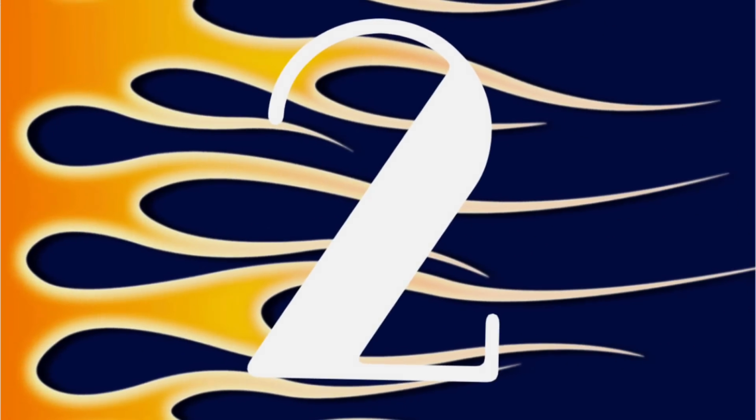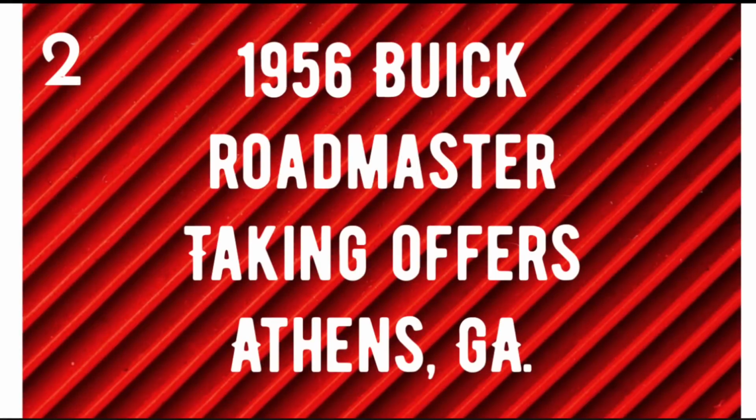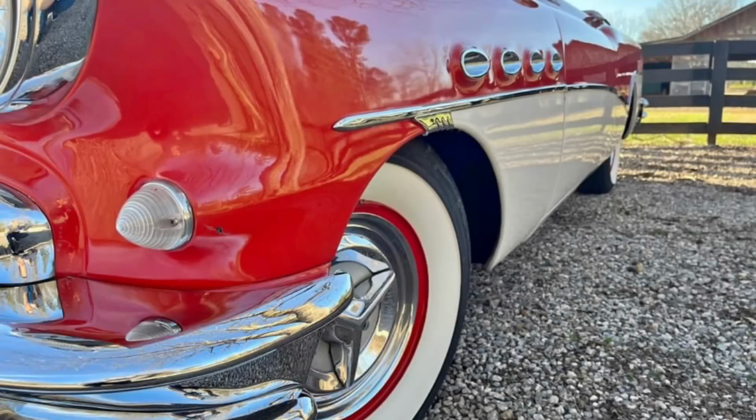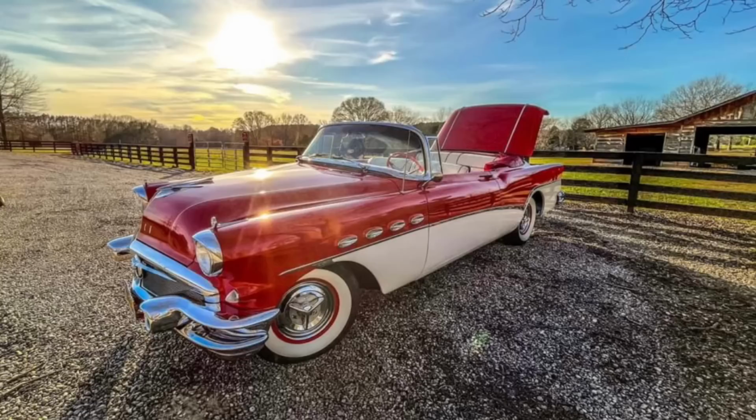Number 2, 1956 Buick Roadmaster convertible, listed 5 days ago in Athens, Georgia. And the seller did not list a price, but is taking serious offers only. Now, he's listed this car as having driven 33,000 miles since its restoration. It has automatic transmission. The interior color is white and the exterior color is red. Comes with a clean title.